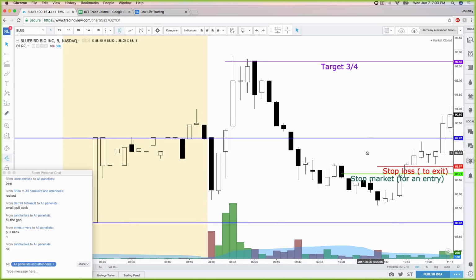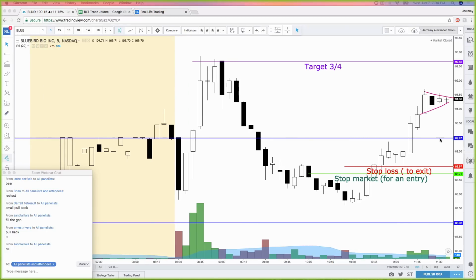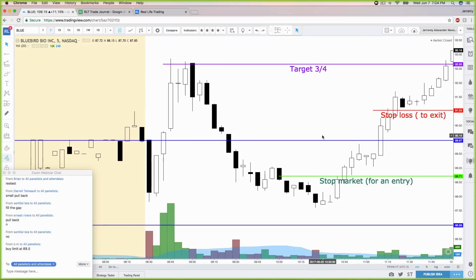All right, so next candle, well, it didn't pull back yet. Didn't pull back yet. All right, here's some pullback coming in. Now, this is a very, very nice pennant pattern right here. I like that pennant pattern. So if this thing breaks out bullish, I'm gonna move my stop right there. I'm gonna move my stop up, lock in a profit. It broke bullish. There's my new stop loss. Boom. That was a really cool trade.